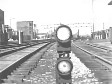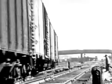When the last switch has been moved, the signals protecting them flash the final go-ahead to the engineman. These trains may proceed safely because they are fully protected. No switch or signal can be moved which might endanger their progress.